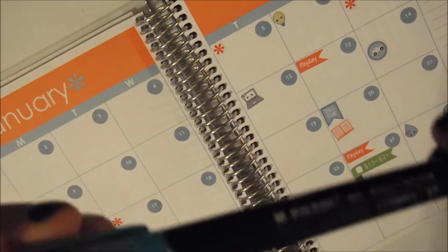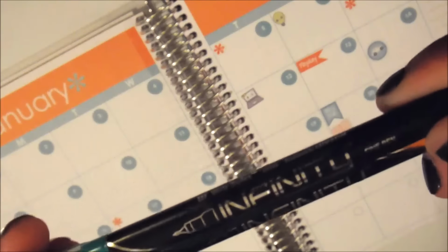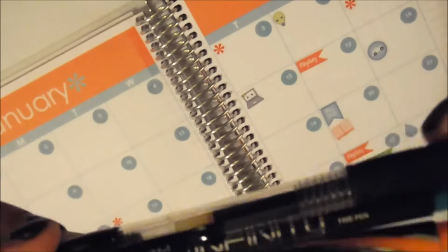Alright, and to do this, I'm going to use these Infinity writing tools. These are the fine pens. I don't know where I got these, you guys, but I'm going to use that, and then also the Pilot G.